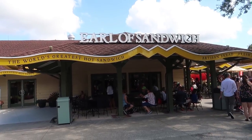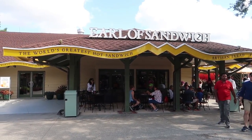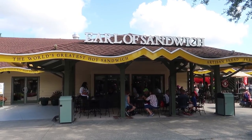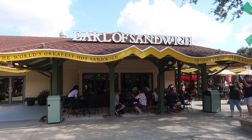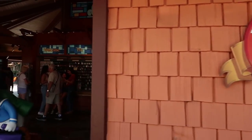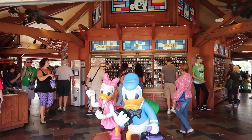Earl of Sandwich is one of our favorite restaurants here at Disney. They have amazing paninis, soups, salads, and it is on the cheaper side as well. So we love coming here to Earl of Sandwich. A lot of times we'll even share a sandwich and get dessert somewhere too. And for those pin traders out there, here is the pin trading store. All the pins that you would need in here.